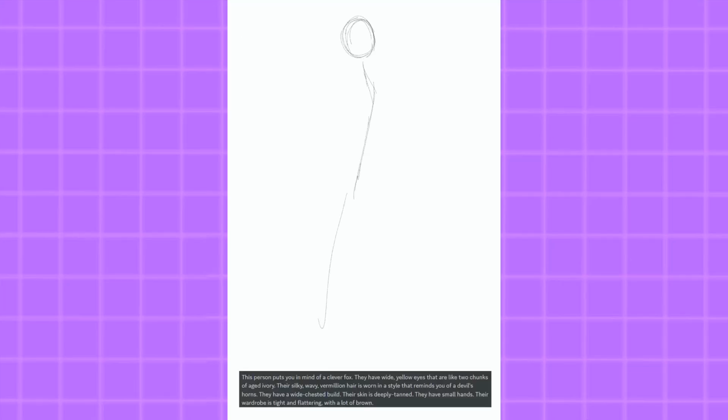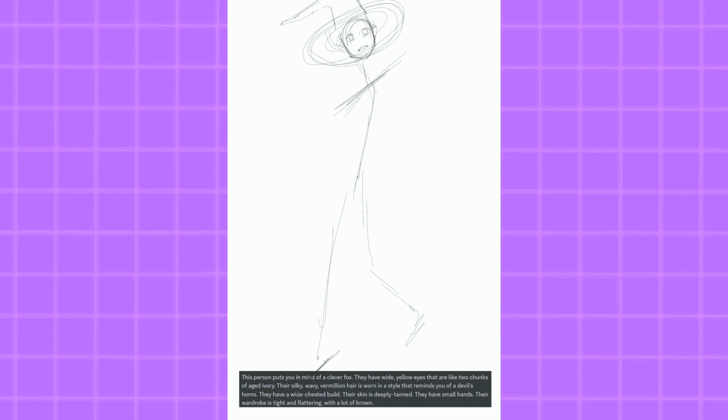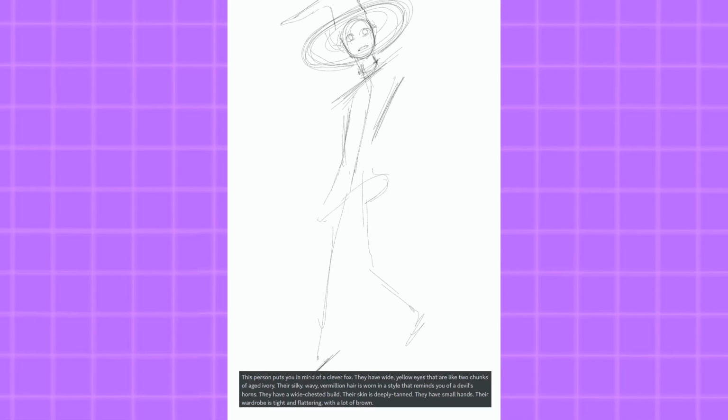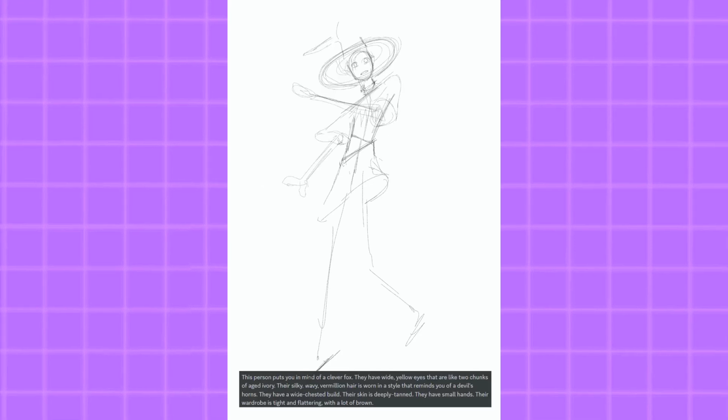So I wanted to begin with the actual design. I do this in a separate file from the finished piece at the end of the video. And I also went to my Patreon and I asked everyone, what are some things you want to see out of this description that you think might be interesting?